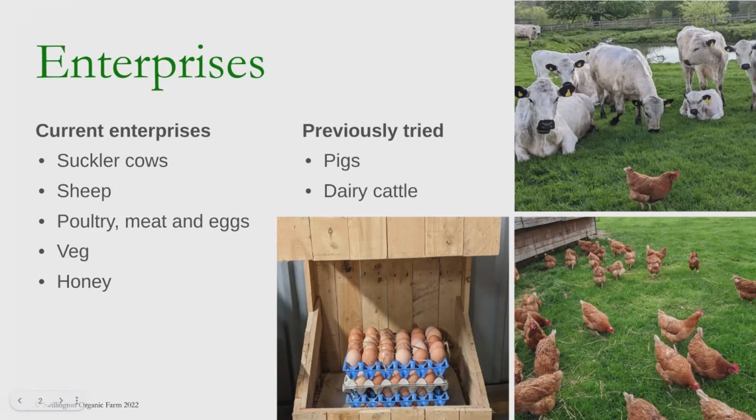What we have at the moment is suckler cows, mainly British Whites. We've had Angus and Herefords as well, but I'm concentrating on the rare breeds where I can. Sheep, we've got Texels and Hebrideans. Poultry, we do meat and eggs, so I've done ducks, geese, chickens, turkeys for meat, and then we have the layers for eggs. Obviously, that's not a recent photo, they're all inside. We do veg in the walled garden, and honey is also in the walled garden, but a local beekeeper does the honey.